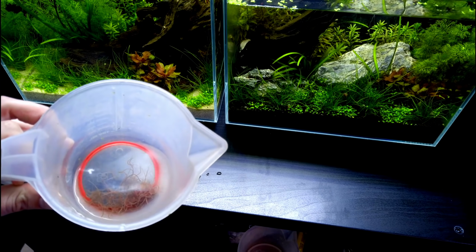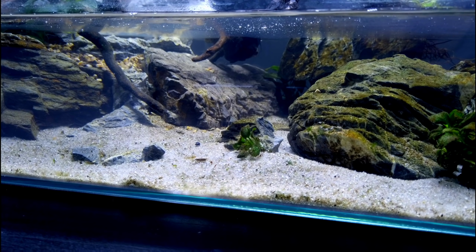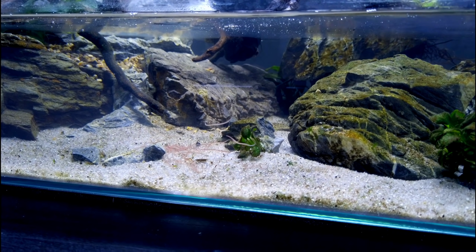So there are the bloodworms. I'm going to pour some of that water off, it's way too much. I can pick them up with the pincers and put them right in the middle as well. I think right here is a good idea. Oh, look. There they are. They're crazy. Timmy, where are you?